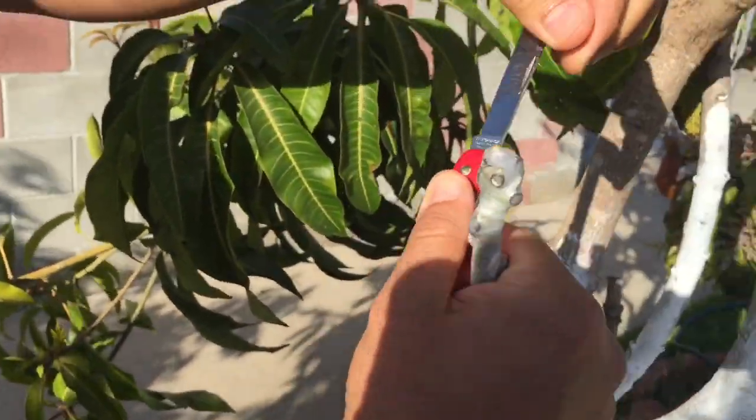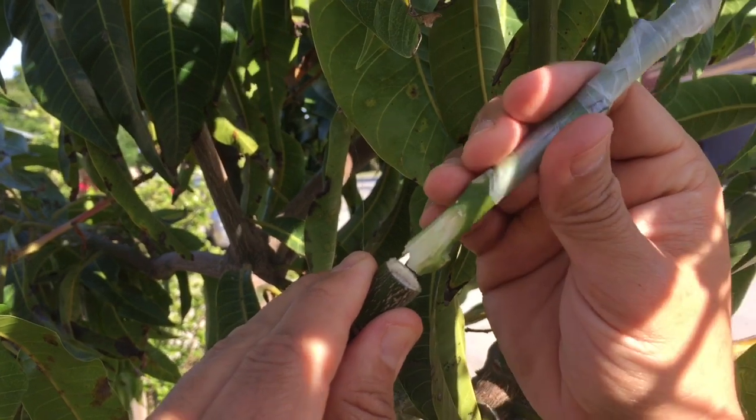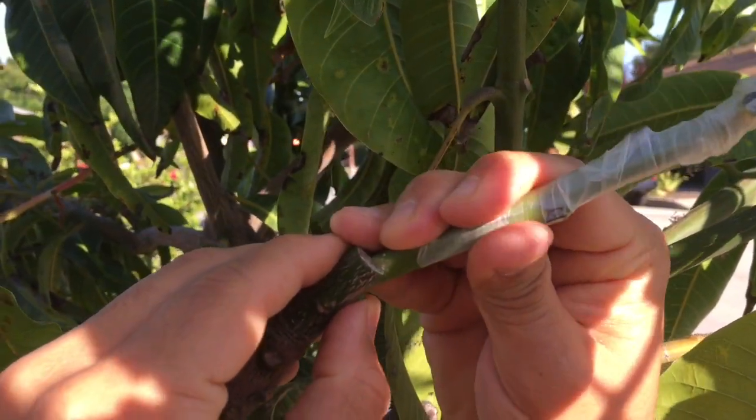Man, this knife is sharp. Let me carefully close that. I'm coming in, I'm coming to the edge. I'm matching up the edges, the cambium layers, right along the edge.